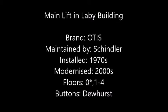Now we go to the Labour building, which also got modernized by Schindler, and it now looks generic as well. It has duo buttons and it doesn't look like any of the others. Wait, yes it does. Original charm. Let's go down to 0. Oh, it's in the lab block. Original Otis. Capacity 24 persons. Let's go to 5.